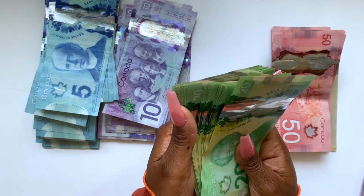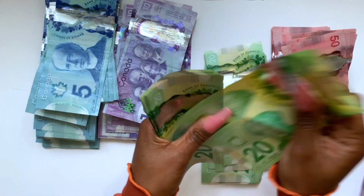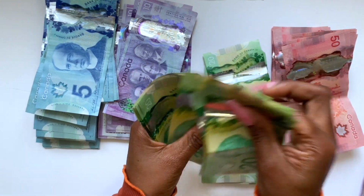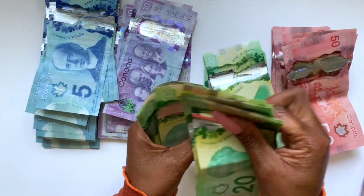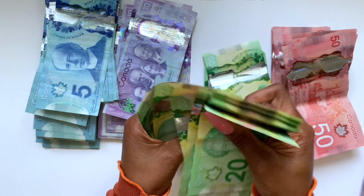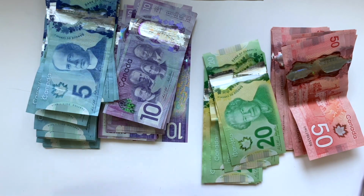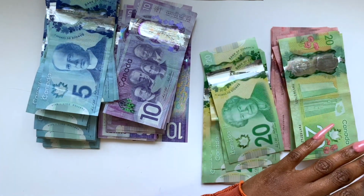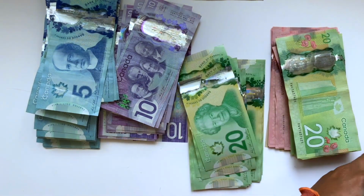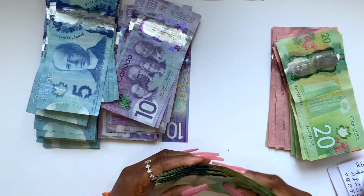Okay. So let's see. First, we have 1, 2, 3, up to 28. So 28 is our first one. So let me just put the numbers here. That way I'm not forgetting. Next, we're going to see how much this one is. All right, so second stack, here we come.